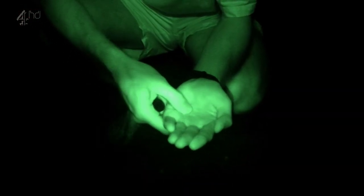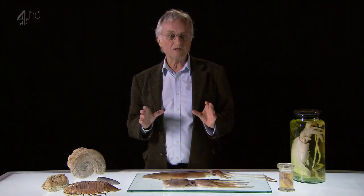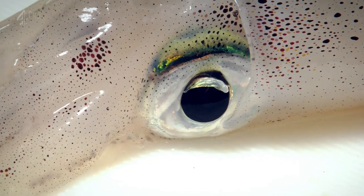It's most commonly blue in color, because this color of light travels much more efficiently through water. It's used for luring, for hunting, for recognizing members of your own species, and for finding a mate. But to see all these signals requires highly sensitive eyes. The mollusks are remarkable in many ways, and in particular, they have a very large number of different kinds of eyes, which have evolved independently.